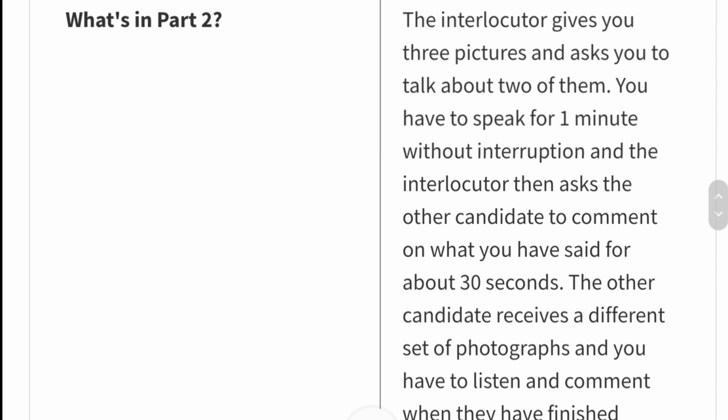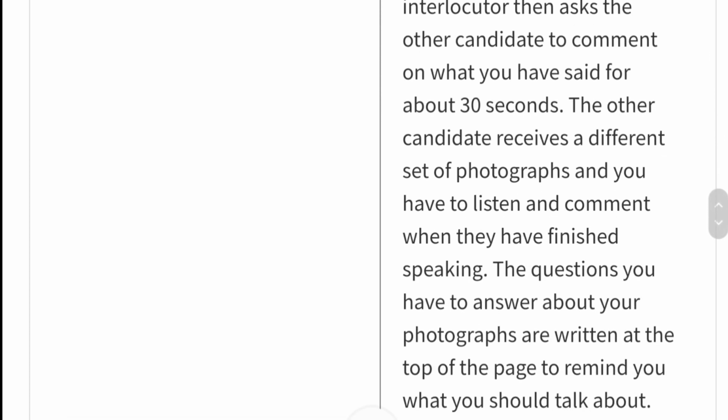The interlocutor gives you 3 pictures and asks you to talk about 2 of them. You have to speak for 1 minute without interruption, and the interlocutor then asks the other candidate to comment on what you have said for about 30 seconds. The other candidate receives a different set of photographs, and you have to listen and comment when they have finished speaking. The questions you have to answer about your photographs are written at the top of the page to remind you what you should talk about.